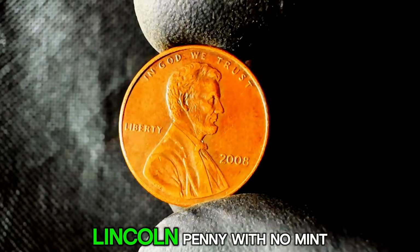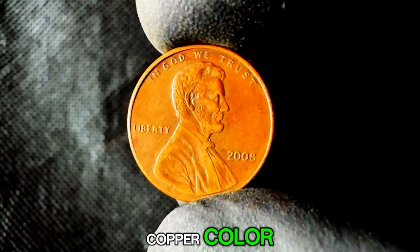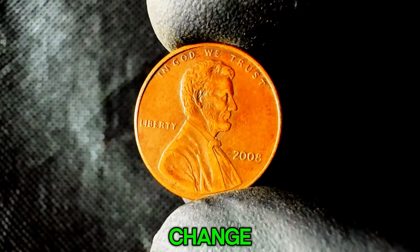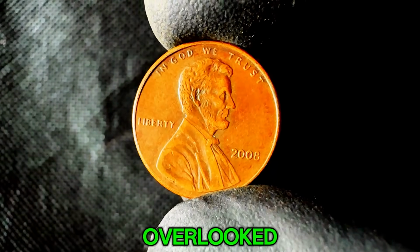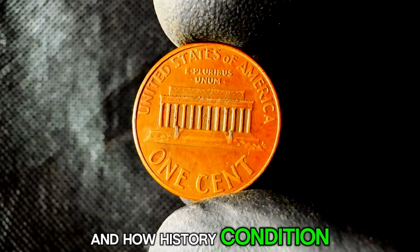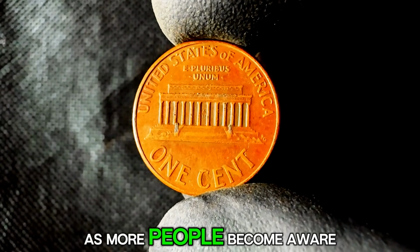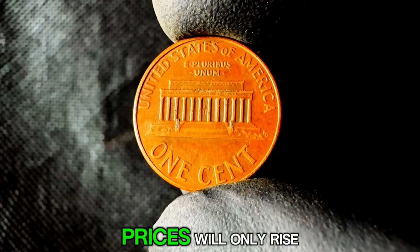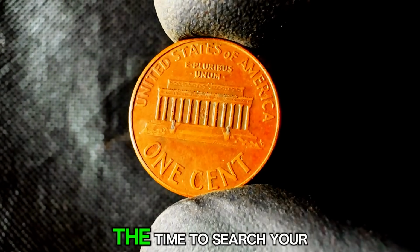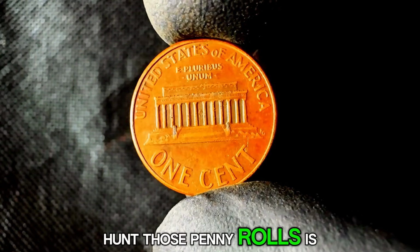The 2008 Lincoln penny with no mint mark, especially those with that striking copper color, is no longer just pocket change. It's a symbol of how overlooked modern coins can hold real value, and how history, condition, and uniqueness can turn a humble cent into a coveted collectible. As more people become aware of this coin, prices will only rise. The time to search your change, check your coin jars, and hunt those penny rolls is now.